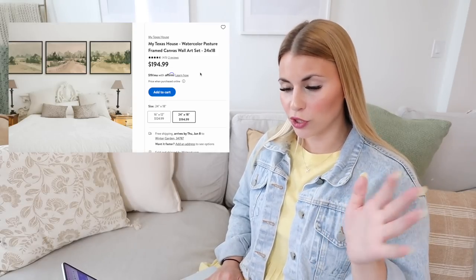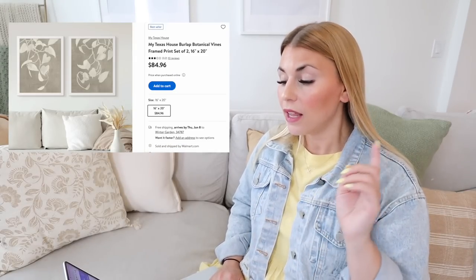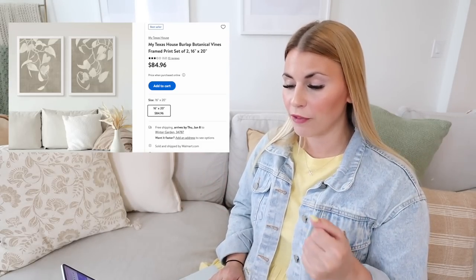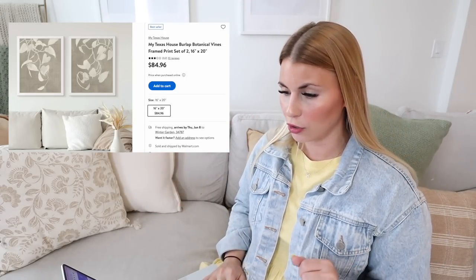Next up, we're going back into the softer neutrals. I really liked this burlap botanical vine framed set. Comes in 16 by 20 and you get two prints. I just love the texture. I think the burlap texture would be really pretty with the white frames, and you have beiges and you also have creams, so it's going to work with any neutral color palette.